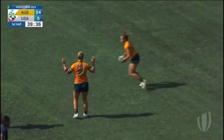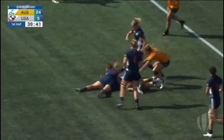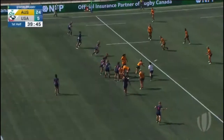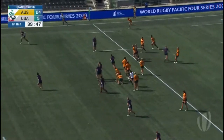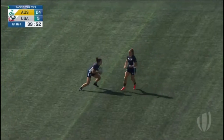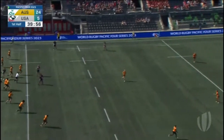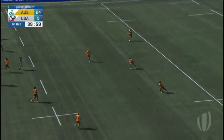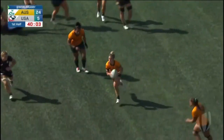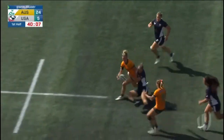Well, we're into the dying moments, and Australia have had a great response here. Looking to add more. They must be feeling very good about themselves. Take it back over, so if this one goes straight out, maybe a chance for US to show something. Cleaning up at the back. They kick it back, and that may have been one of the issues in this first half. They've been giving far too much possession to the Wallaroos. They've been comfortable offloading, attacking the spaces, showing and going.